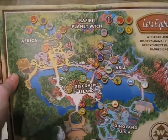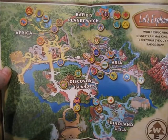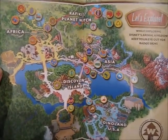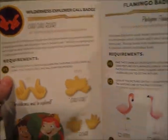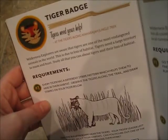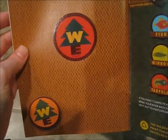All the different stations that you can get your badges. Couldn't get all the badges because, again, the park closes pretty early. By the time we got there, most of the park was actually already closed, so maybe next time. So I managed to get my owl badge, my flamingo badge, and my safari badge. I did get my tiger badge and my Yeti badge. And this is the back of it.